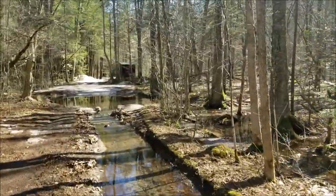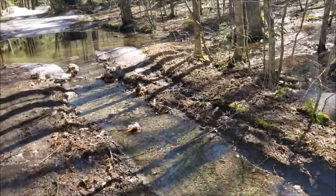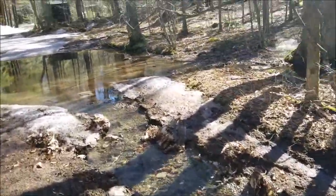Just about back. You can see most of that snow melted that we had on the walk in. Now it's just straight up a stream through the trail.